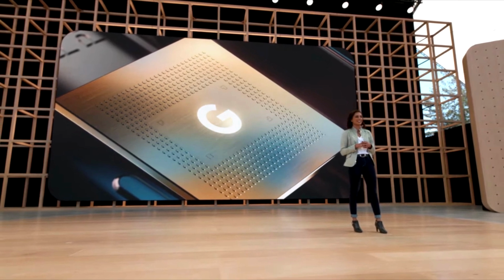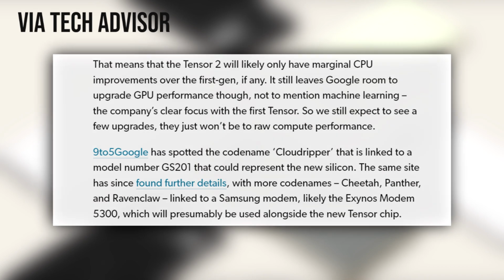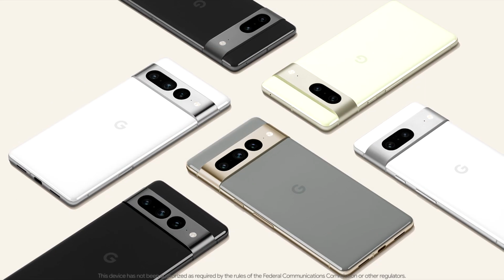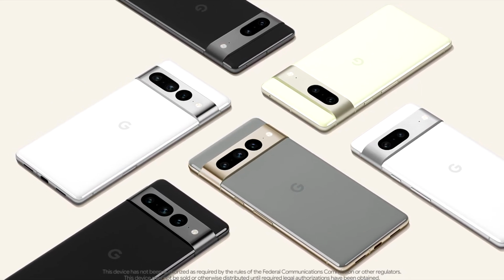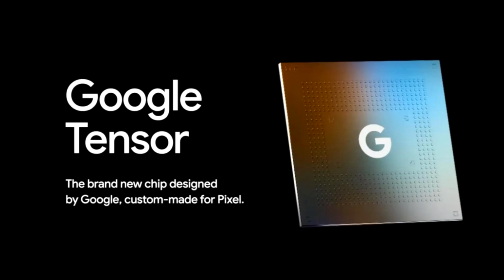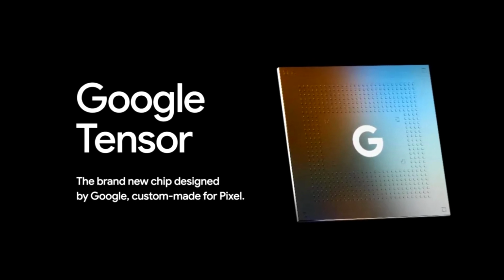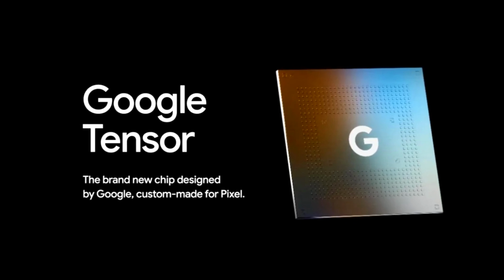It will be manufactured with a 4nm process, although there have been some questions regarding how much of an upgrade it will be. So according to some information online, this might just be a marginal upgrade, so it is speculated that we might not see some very huge improvements with regards to overall performance with the Tensor 2. Of course, there's bound to be some differences in performance, but I guess people are cautious to think about how large this gap in performance will be compared to the first generation Tensor chipset.